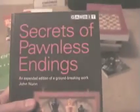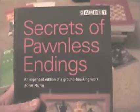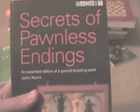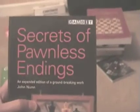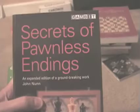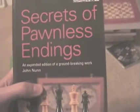My cousin Tyler gave me this book, Secrets of Pawnless Endings. I'm a bit too much of an amateur to get much out of this book. It's quite a bit above my level. If I ever get back into chess to a serious degree, it will probably be years before I could really learn much from it. But if you want to know how to play 2 rooks versus a queen and a bishop, this is your book. And I've been assured it's a very good book. So sorry, Tyler, my cousin. I'm putting that in the C pile just because it's kind of beyond me.